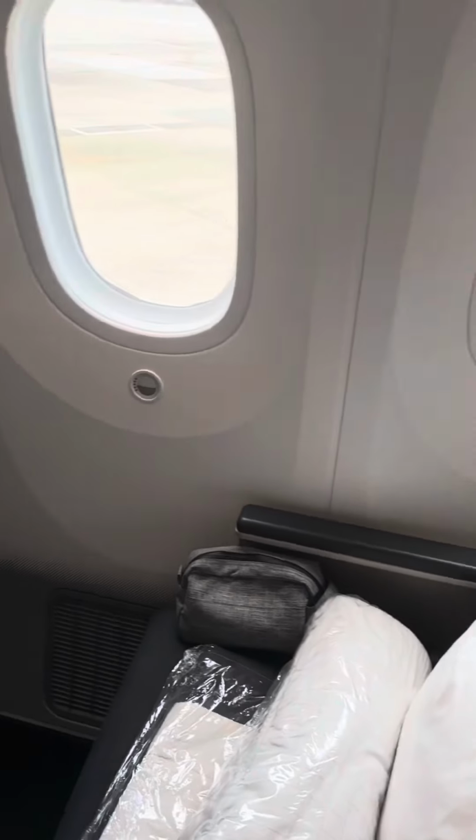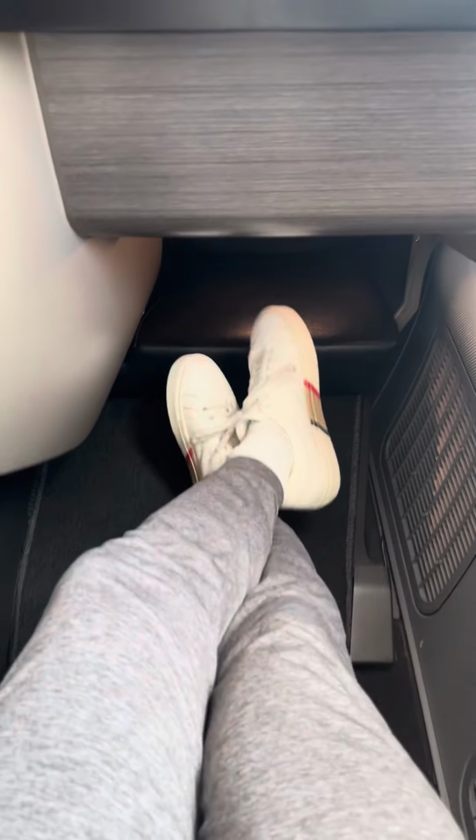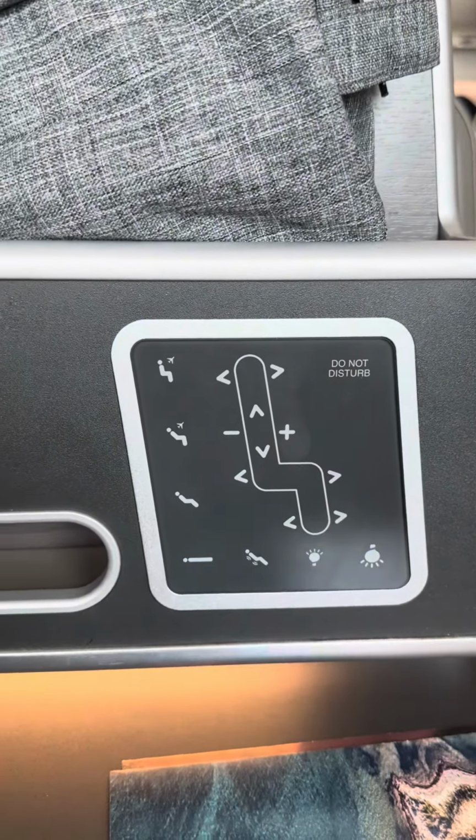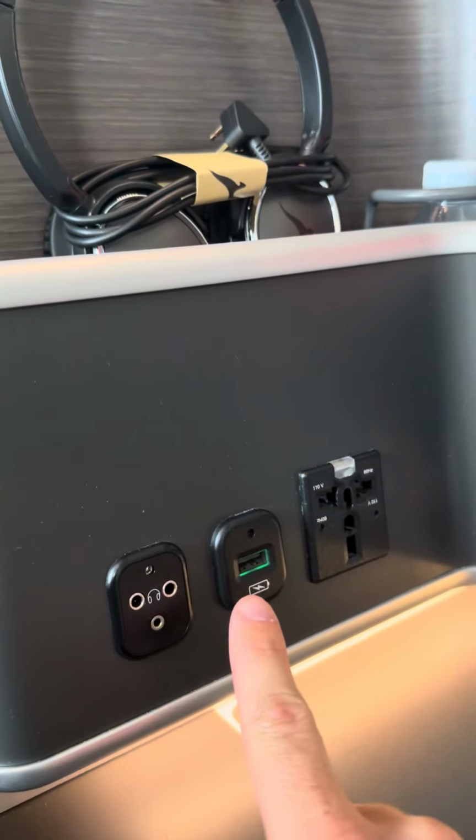Overall, I find the seat very comfortable. It's spacious and large, and there's room to stretch out. And there are also several controls for the seat to recline, lay completely flat, or even massage you if you're into that.